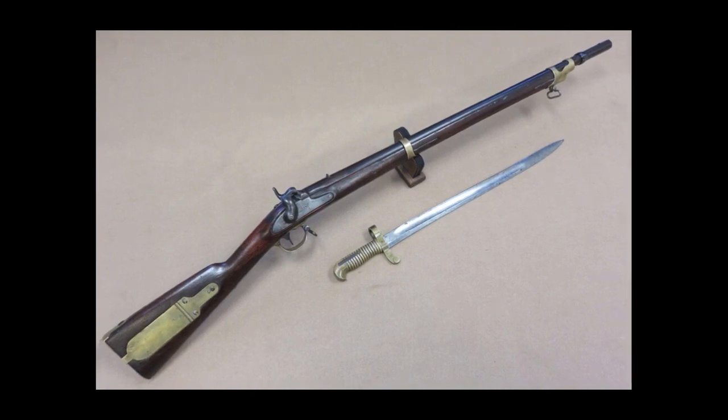The Model 1841 evolved into the Springfield Model 1855, which became the standard issue weapon for the regular Army infantry. It evolved again into the Springfield Model 1861 and Model 1863.